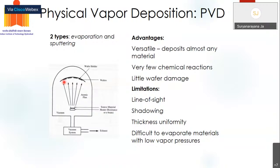Okay, so there is difficulty evaporating materials with low vapor pressures. What I mean by low vapor pressure is, for instance, if you take manganese, it has a very low vapor pressure. As a result, that kind of material, manganese, will be difficult to deposit using thermal evaporation. I don't mean it is not possible. It is possible to deposit, but it is difficult. You have to apply very low powers for depositing the films. Almost any kind of material you can deposit using this thermal evaporation.